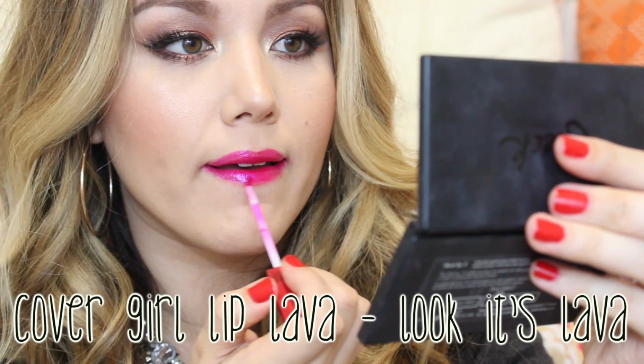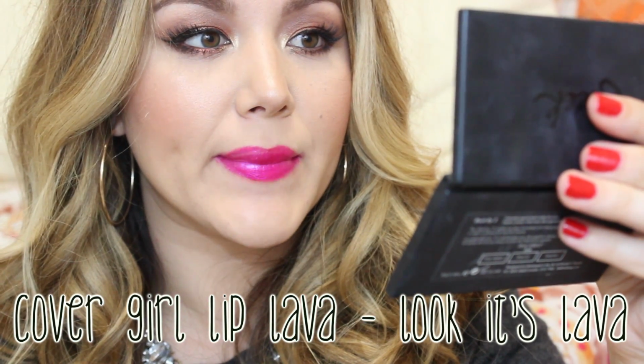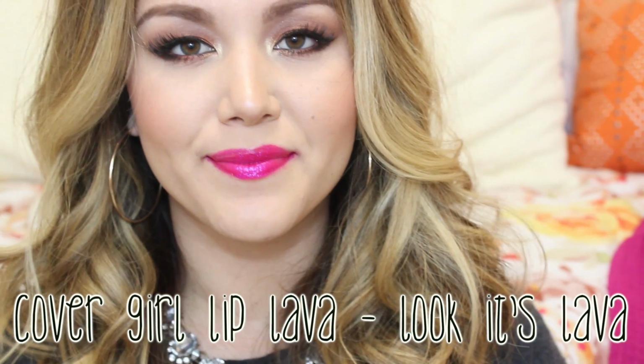I really like the packaging of these lipsticks though. I feel like it's different for CoverGirl, with the weird duochrome tube and the lid, and it's a brush tip applicator. That's nice. Oh, this looks beautiful. I am so excited for that. There's like a blue purple glitter in it. That looks amazing. I'm seriously so excited for this.